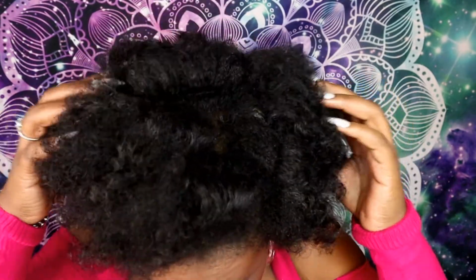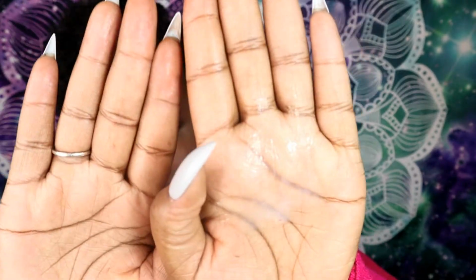So I used a generous amount of that, and then I rod set the hair. Again, these are the results. Really, really love it. Super hydrating. I can even touch it and feel it. Look at that shine. I think a lot of that really stems from the K Naturals, and just the products being hydrating. I could say it all worked together, but this was one of my super faves, and I really appreciated giving this one a try.